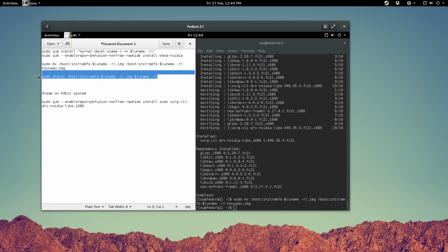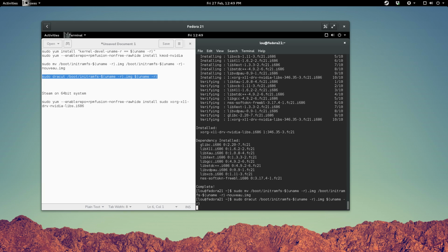It's going to keep that nouveau image. All we did is rename it. It's going to keep that image there, so if you ever want to go back to it, you can. And we're going to regenerate. Hit enter. Don't freak out if this takes a few seconds. It is going to take a couple of seconds to finish doing what it does. Now, what I also did was after I generated all of these. Good, actually, that finished rather quickly.